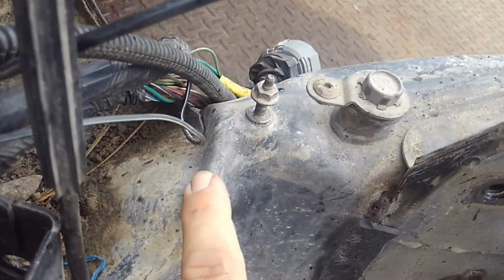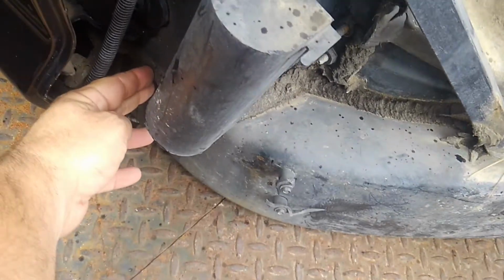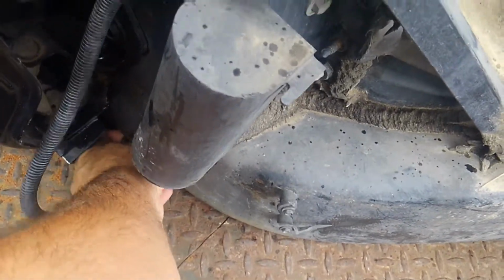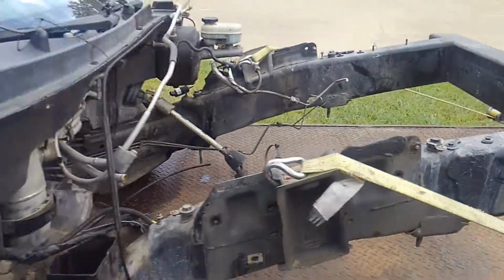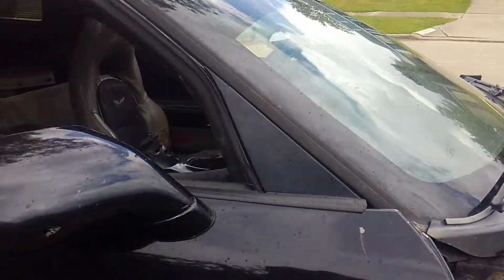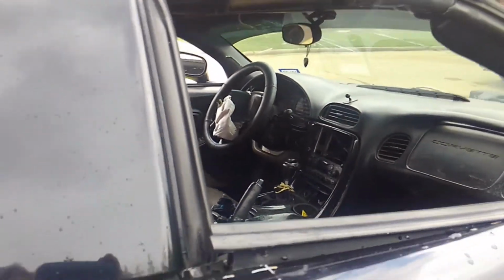This is where that bend on the other side is that I'm talking about. So, again, to repair this car, you would have needed to come all the way back here, buy a rail from General Motors, and sleeve it to fix it properly, and it just wasn't worth that kind of money. So, looking it over, you can see there's still lots of goodies left on it.